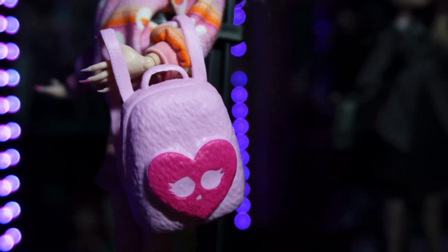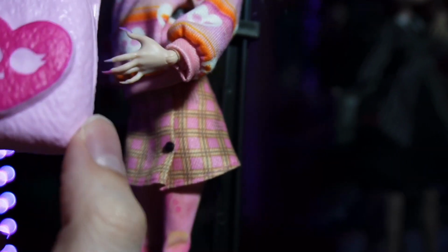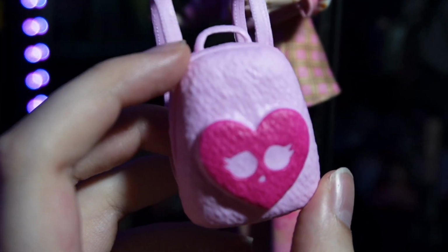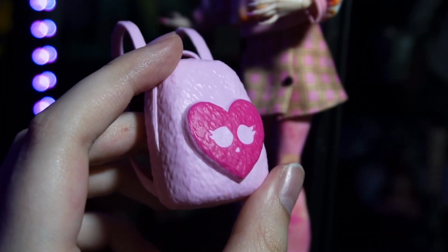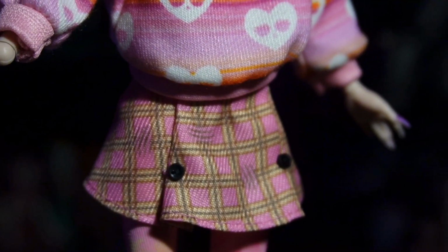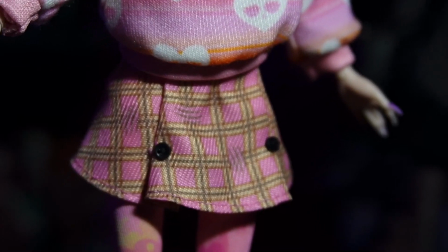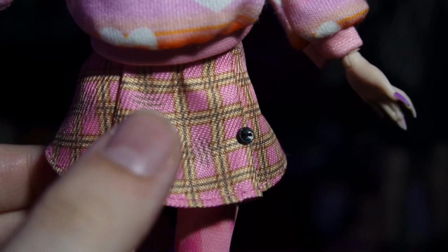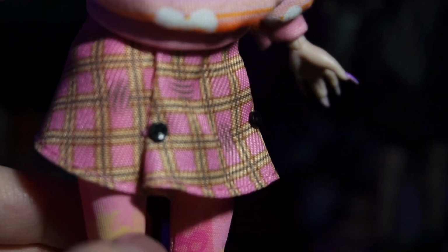And because this detail goes on into all of her pieces, like the backpack also has the heart skeleton, and it's a furry textured backpack. Pretty cute. Her skirt is printed on fabric, but she does have these real buttons sewn onto them, and I like the claw mark details, like the little scratch marks on her skirt.